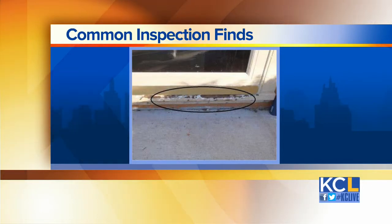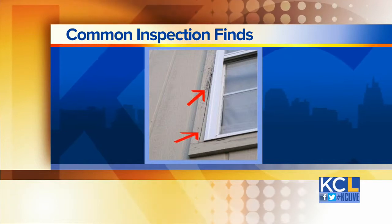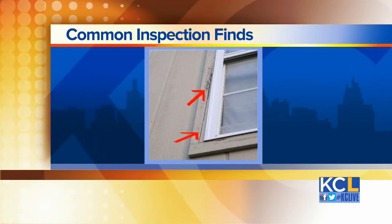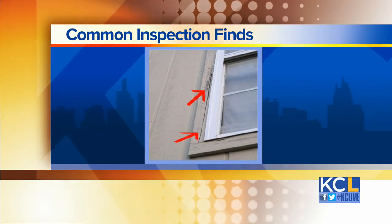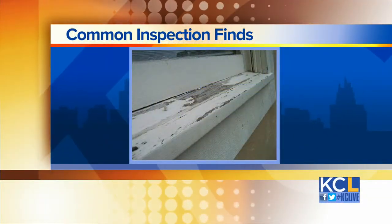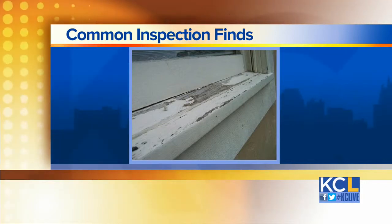So caulking and sealing around windows. This is a picture of a window that has never been repainted and caulked and sealed over the years. These people went to sell their house and they had an extreme amount of wood rot, which you either need to fix before you go on the market, or a buyer will ask you to fix after repairs, and that can add up quickly. I've seen bills for wood rot of $3,000, and if you can prevent that now so that you're not having to pay for that later, it's a good idea. Investing in sealing and painting is much less expensive, no doubt.